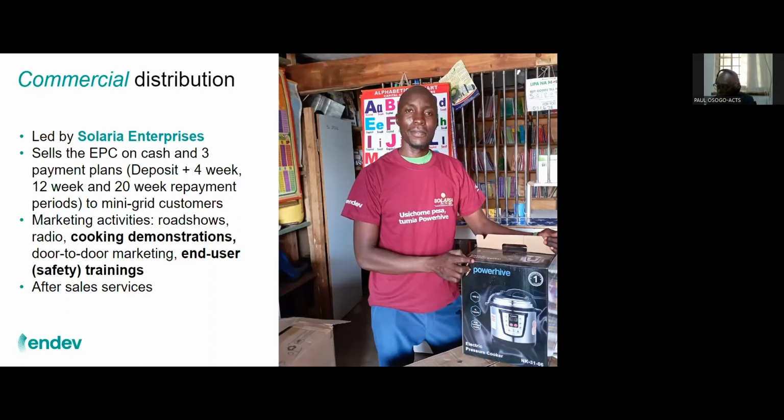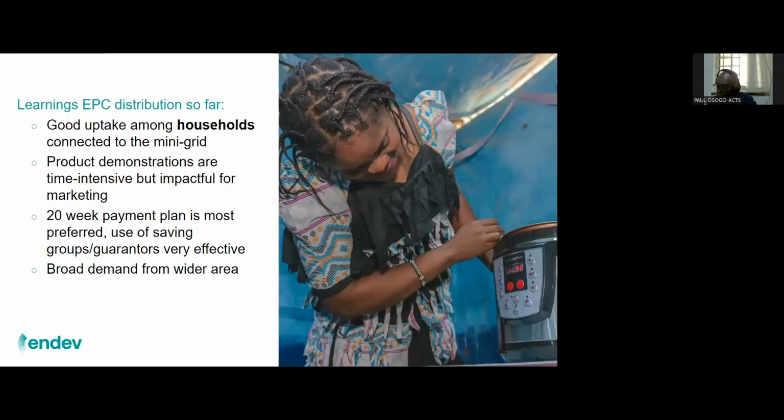If you could go to the next slide. So far we've sold 55 units in a period of less than 2 months. So the uptake is well above the rate we had expected, because we were supposed to sell 80 units in a period of 4 months, I think. And so the demand is there. Repayment is also better, because of the way we structure the repayment plans, than what we've had outside of Kakuma in the main Kenya market.